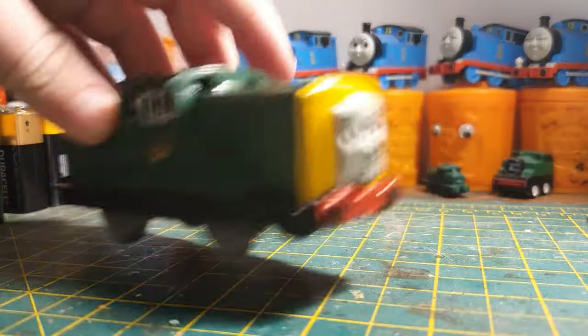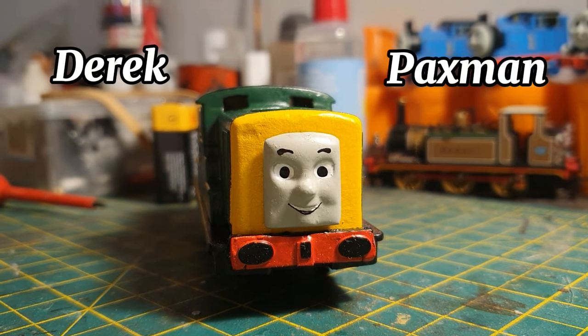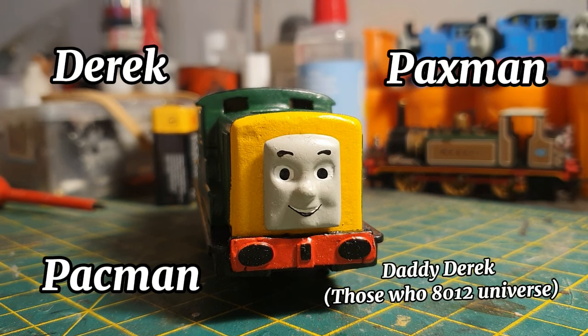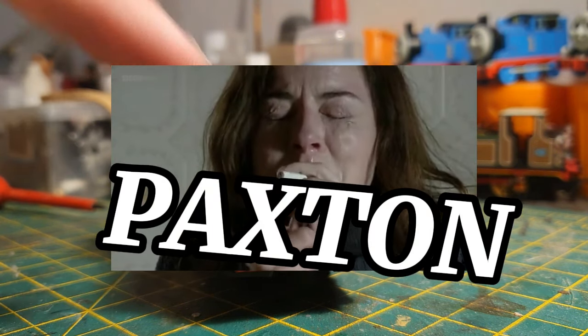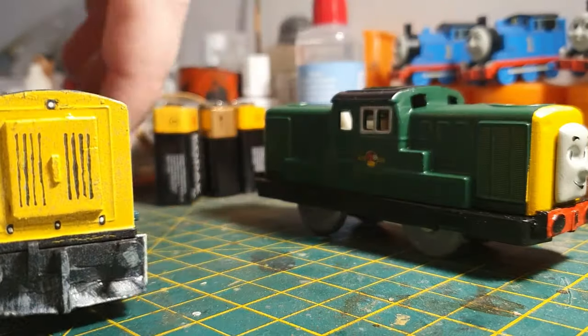Come here, you little bastard. Right. This here is Derek, or Paxman, or Pac-Man, or Daddy Derek, or Paxton. This is clearly Paxton, as you can see. Look, aren't they the same engine? Look at that.